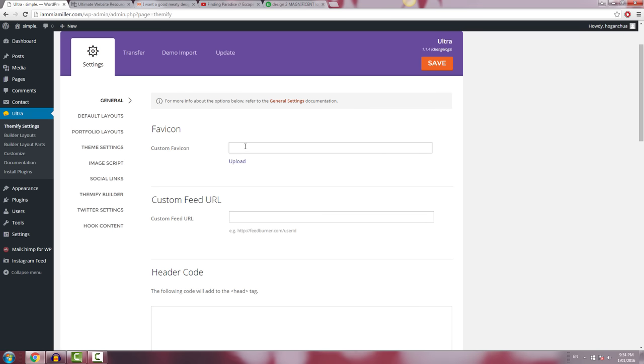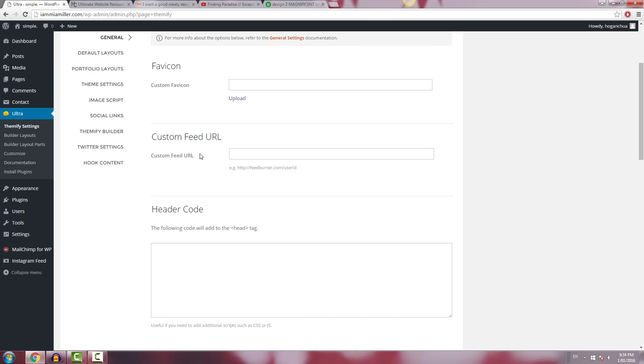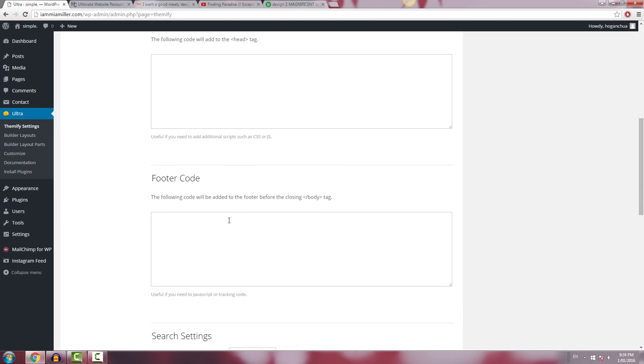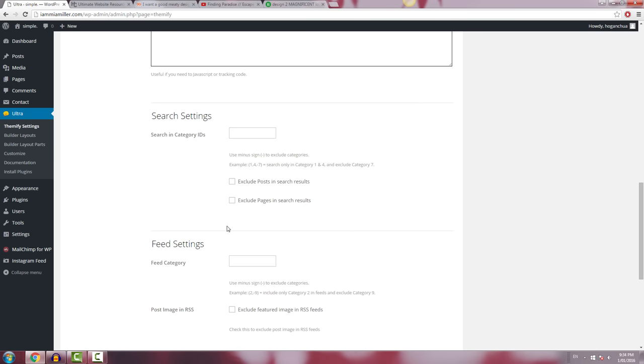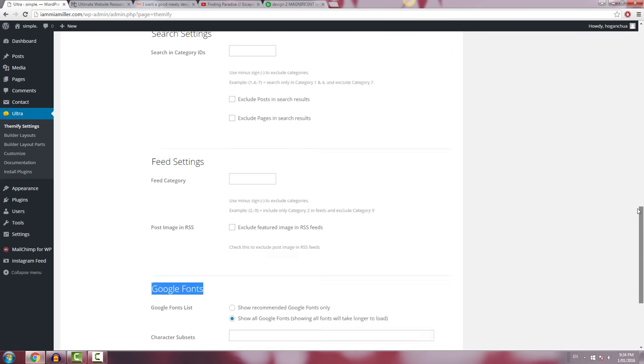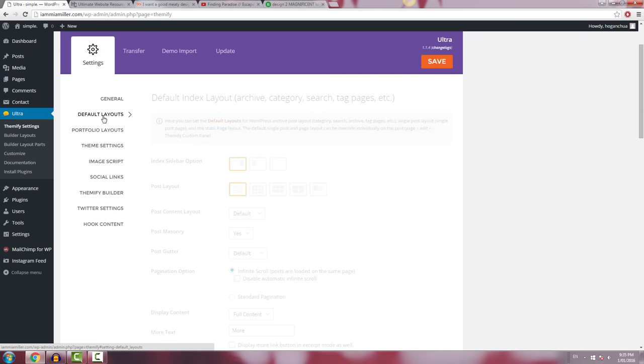Now what we're going to do is scroll down a little bit. As you can see here, you've got your header code and also footer code. If you have Google Analytics, then you can paste the Google Analytics code into here. Just make sure to paste it into here, as you can see. It's useful if you need to add JavaScript or tracking code. Paste the code into here and then scroll down. And for the Google fonts, make sure you click on this one, show all Google fonts, and then we're going to save. Okay, now let's scroll back up and go to default layouts.